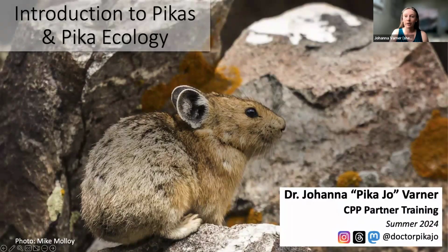I'm then going to tell you a little bit more about how to identify pikas in the field, and then I'll share with you a little bit more about how the data that you and your partner organization and all of your volunteers collect will be used by the Colorado Pika Project.